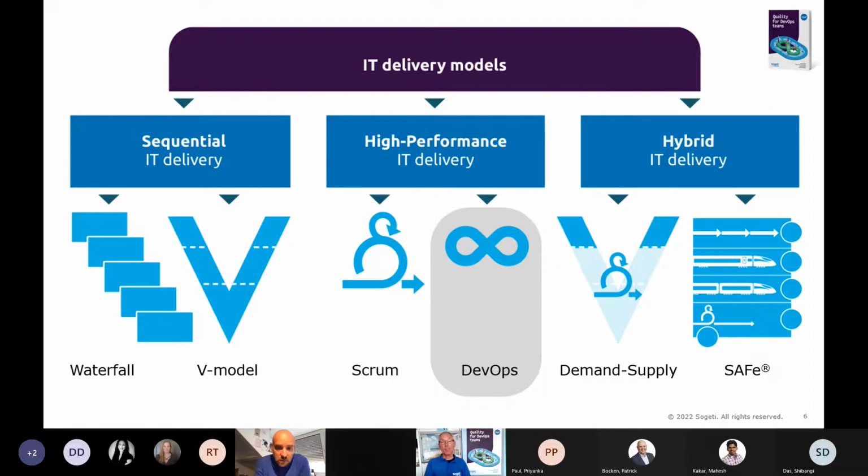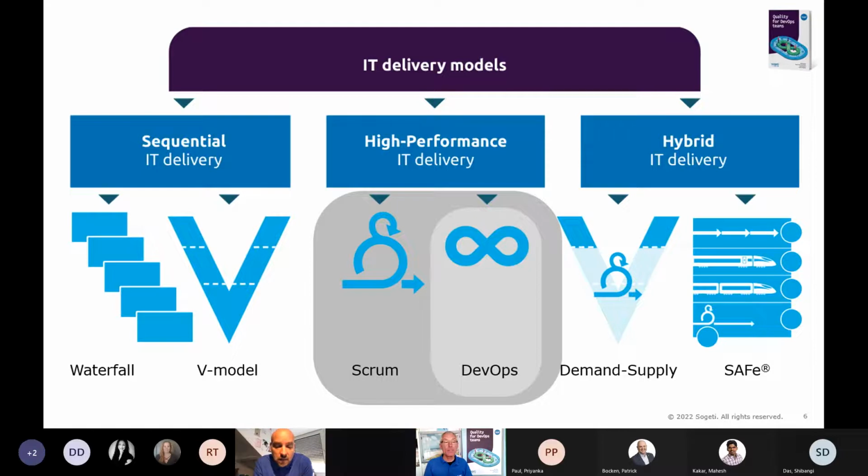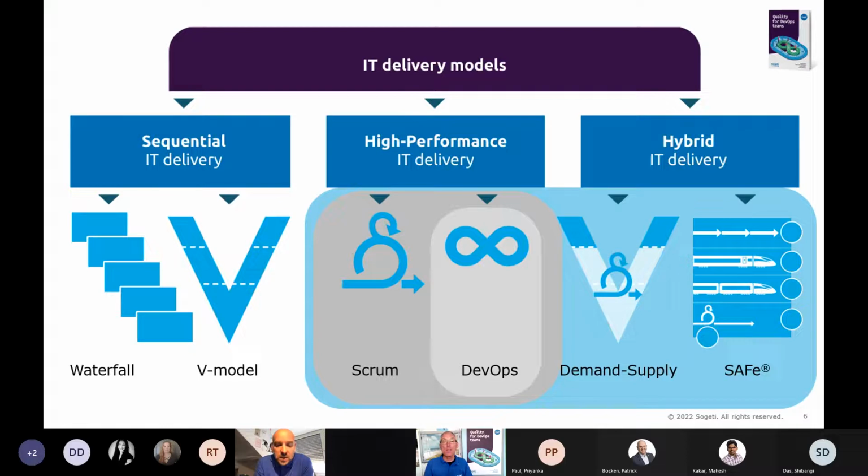The second category is the high performance IT delivery models, like Scrum and DevOps, where we see DevOps as a cross-functional engineering culture that aims to create, maintain, and deliver IT systems, where the whole team is responsible for delivering the quality. And DevOps is a delivery model with an agile mindset, and Scrum is an implementation of that, and that supports that mindset. And the last one are the hybrid IT delivery models, which is a blend of the first two models, the sequential and the high performance IT delivery model.